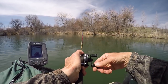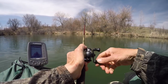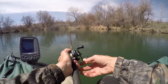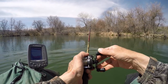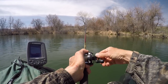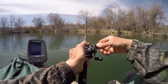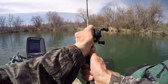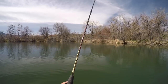Shallow in there. I'm bumping stuff. I'm going to be picking up algae. Yep. Push it out a little deeper and then I'll put another bait up shallow. There's one. Whoa, I got hit hard too.